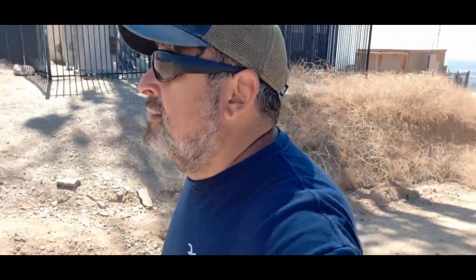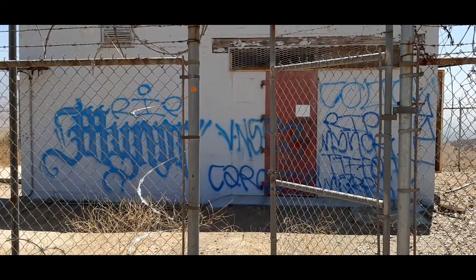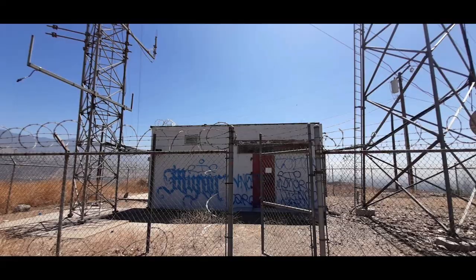Taking a walk along the back side of this tower. Let's see what's going on this side. Nice little graph on the wall.